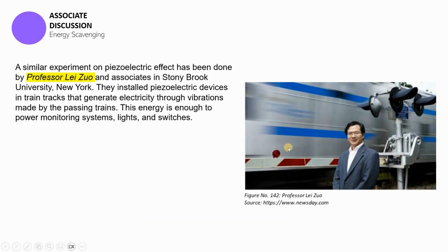Now, a similar experiment on the piezoelectric effect has been done by Professor Leizuo, who is appearing here in this photo, and his associates in Stony Brook University in New York. They installed piezoelectric devices in train tracks naman that generate electricity through vibrations made by the passing trains. This energy is enough to power monitoring systems of the train, yung mga lights nila, as well as mga switches.